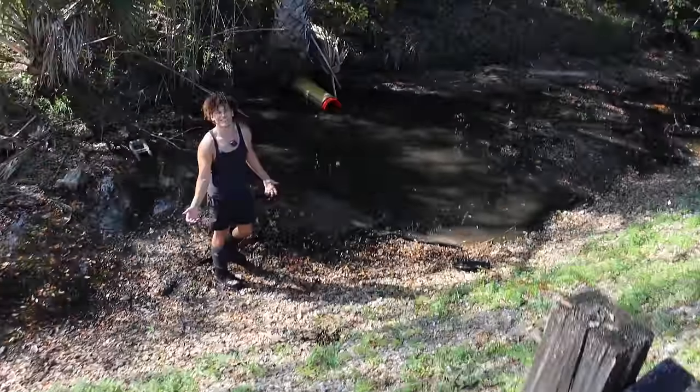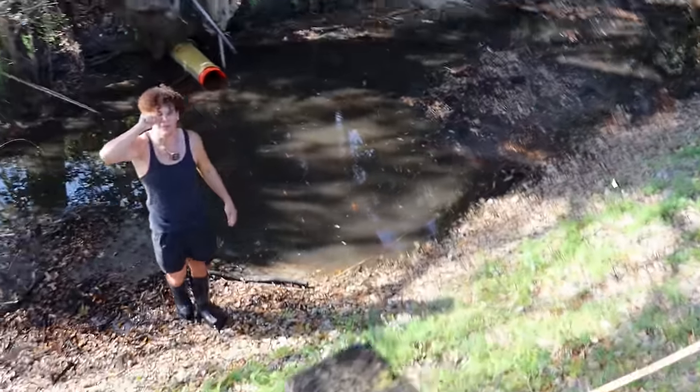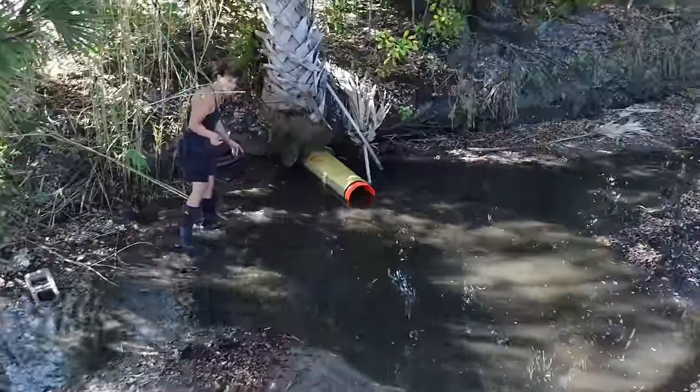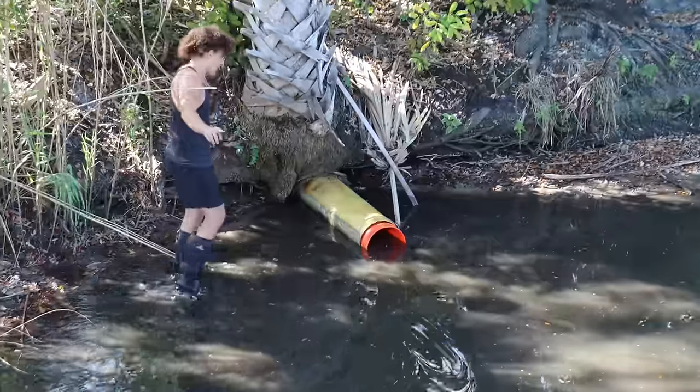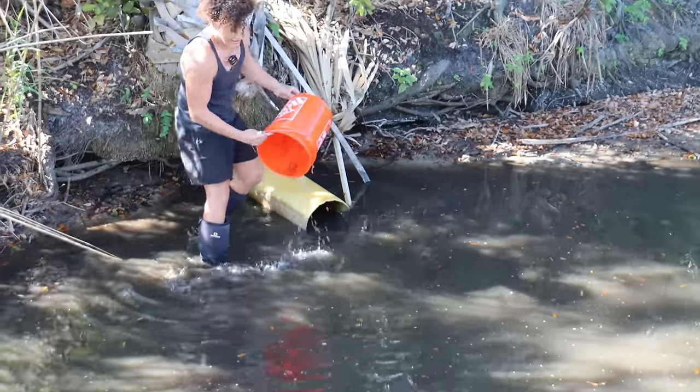Perfect. You see that? I'm so talented, dude. You ready for this? Keep it like kind of close in case something comes out. Oh yeah, you're right. I should probably keep it around. I know for certain it is illegal to block waterways. That's why we're removing this, because I'm not blocking the waterway. It was just temporary and no fish were harmed.